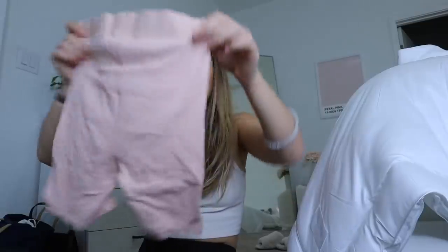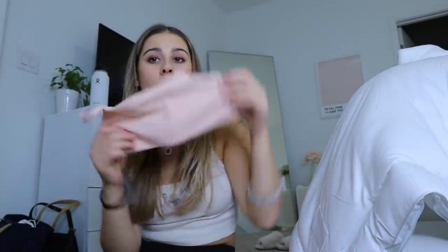Both are extra large. I'll also put this in my Amazon video because I got some cool stuff. I thought of another thing I could show you guys. My new little set from Kim Kardashian's brand. It's baby pink, obvi. How cute. Little shorts and a little bra. That's it. That's all I wanted to show you guys.